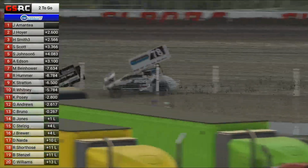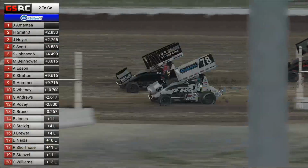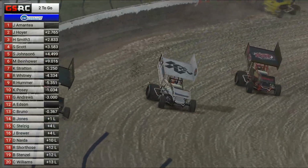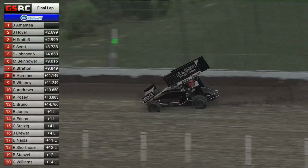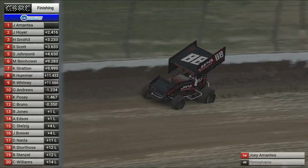and he gets hit again as the battle continues for P2 between Smith and Hoyer. They were caught three wide there for a moment. They slide up the racetrack. Hoyer with the momentum on the high side. Heath Smith down at the bottom, not able to do much about it, as we go up to our man Taylor up front.